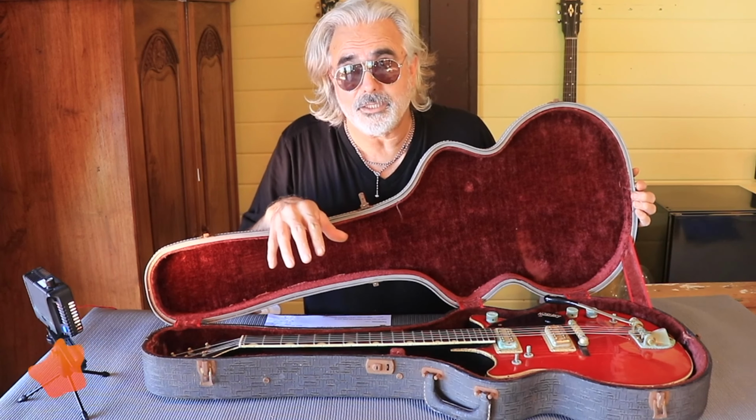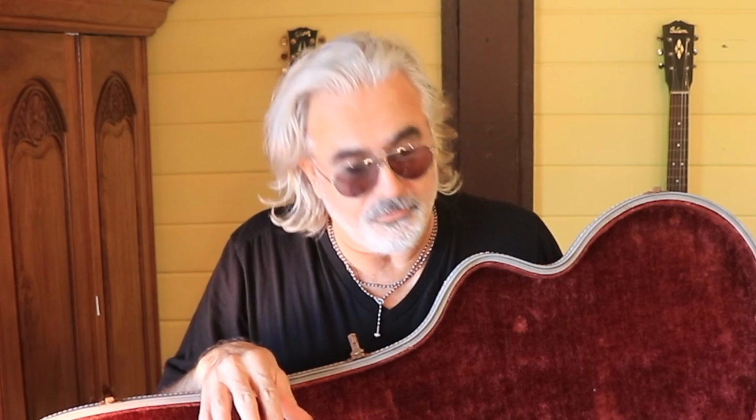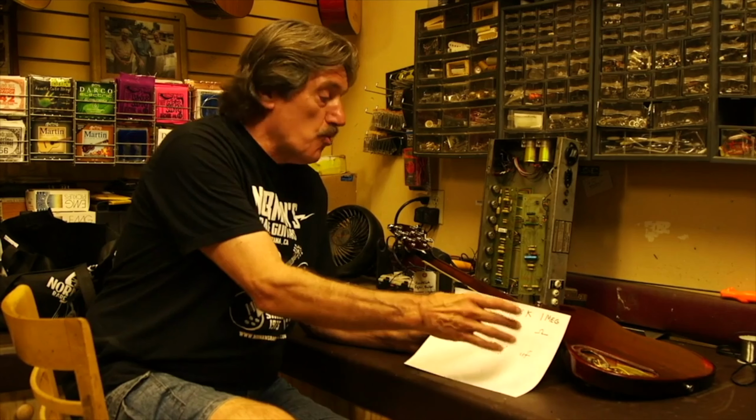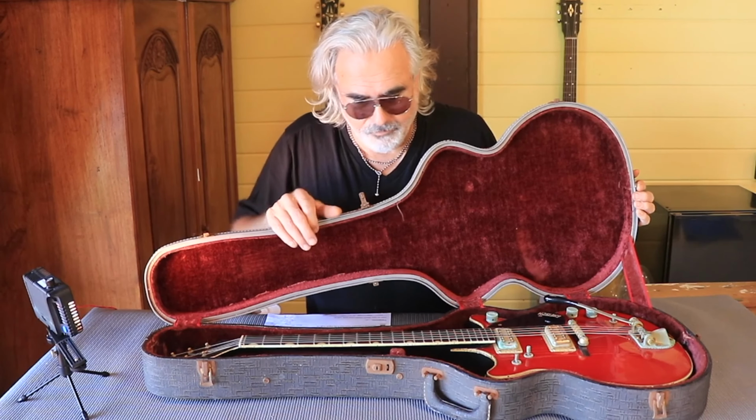We're now going to take this guitar on a journey. Next step from here, it's going to go to Norman's Rare Guitars in Los Angeles, to the amazing John Tucci, to look at the electrics, and I'll explain that a bit later. Let's get it out of the case and have a closer look.